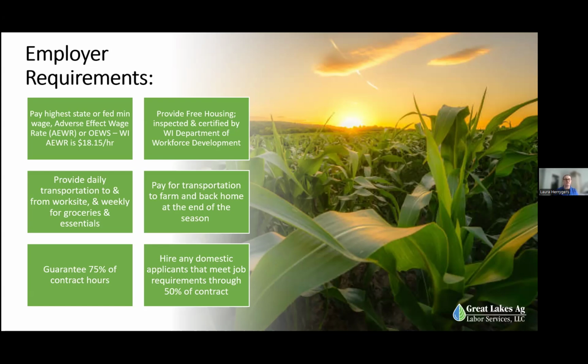You also have to provide free housing. You have to provide transportation to and from the housing and the work site each day, as well as going to get groceries once a week. The employer is responsible for paying transportation from the country of origin to your farm. So if you're crossing workers from Mexico, you're paying for that bus ticket to get to Wisconsin from Mexico. And then at the end of the season, you're paying that bus ticket again for them to return home. So there's no charges to the workers on that.